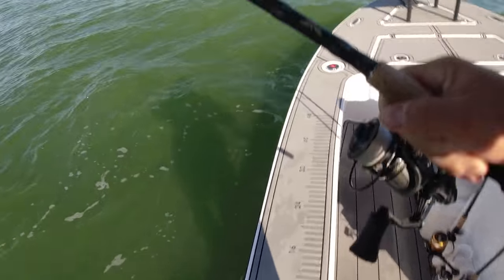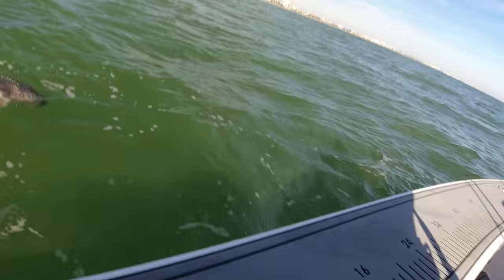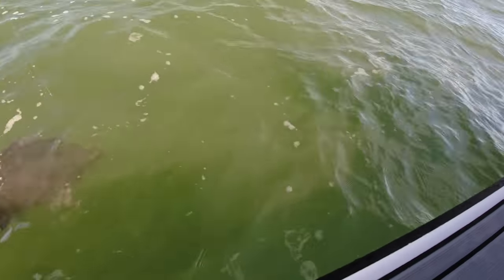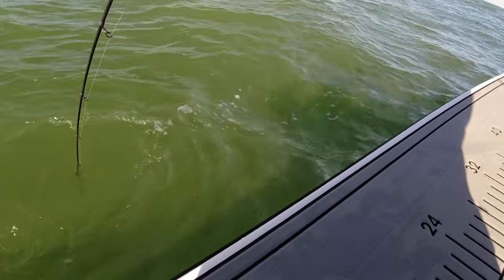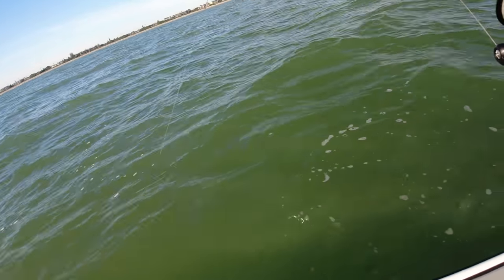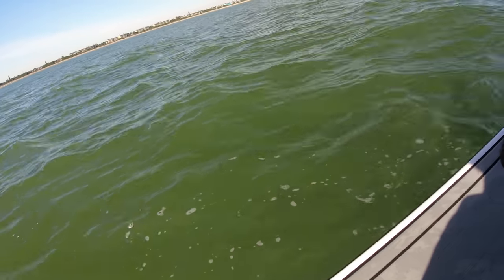That thing's beautiful. All right, now the tricky part is landing them without a net. That one's beautiful. I can't see the hook, so the hook is somewhat deep down his mouth, so I really don't want him to fray me here. Come on, bud.